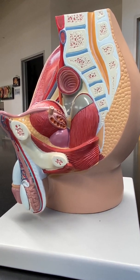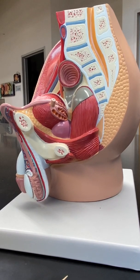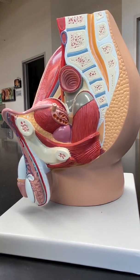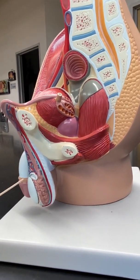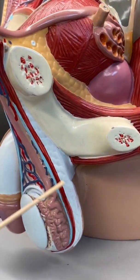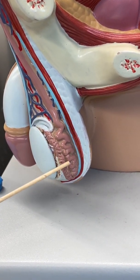Hi everybody, today we're going to take a look at the male and female reproductive system. So let's start with the male reproductive system. Right here we have the testes, and on top of the testes we have this comma-shaped structure right here called the epididymis.